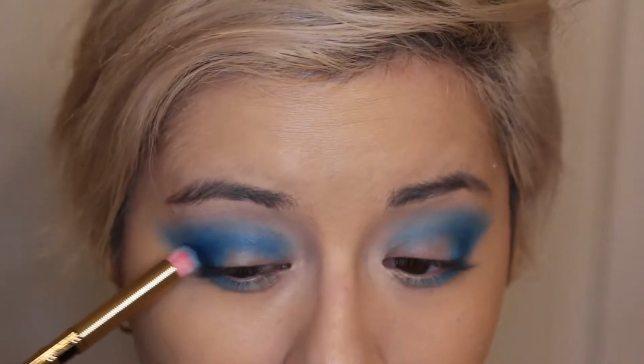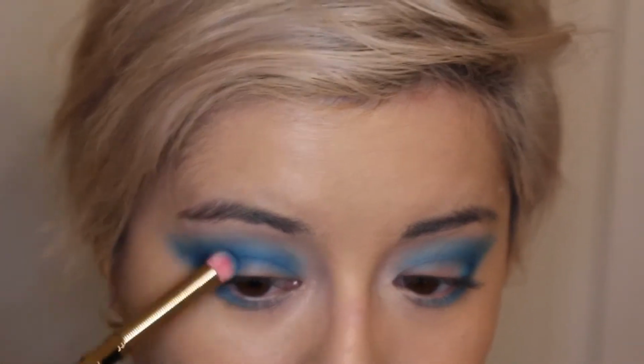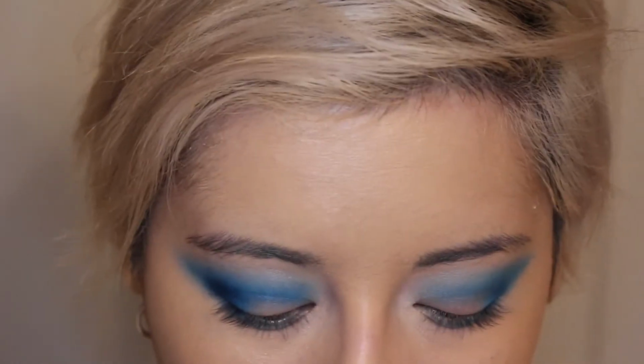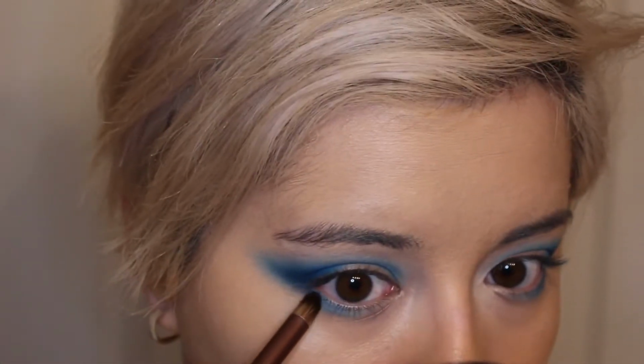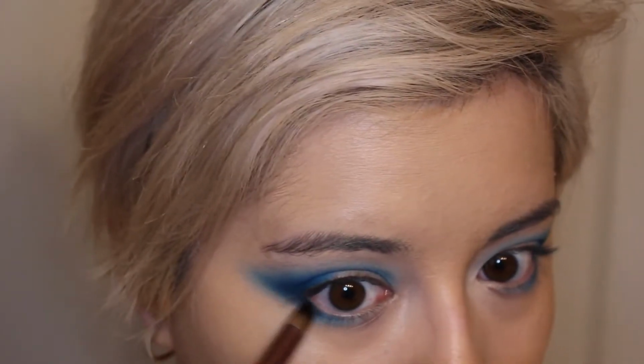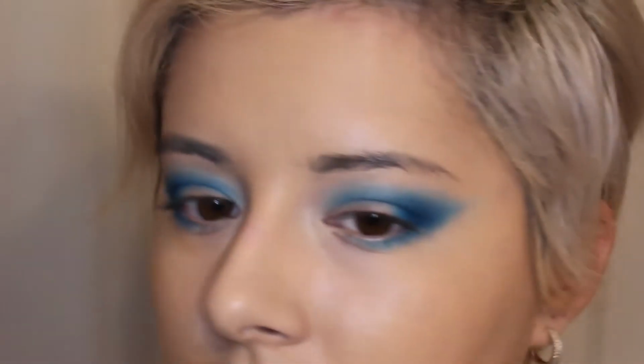Not so much in shimmer, but it's not a flat matte, if that makes any sense. So I'm gonna concentrate this on the very outer corner. You can see right there to give my eye that depth. Isn't that a hard word to say, that depth? That depth. Okay, so I'm taking a more pointed brush and that deepest blue shade, I'm going to pop it right on the outer corner. And I'm using it to kind of carve out that blue wing that we've got going.